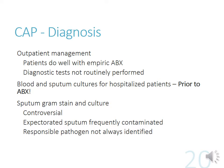As far as outpatient management for community-acquired pneumonia, patients typically do pretty well with empiric antibiotics, and so you don't necessarily need to get cultures for that, right? Especially if the patients start the antibiotics and they're feeling better, you don't necessarily need to worry about that. However, if you're more worried about the patient, if they have failed previous therapy, something like that, that would certainly be one you'd want to consider culturing.